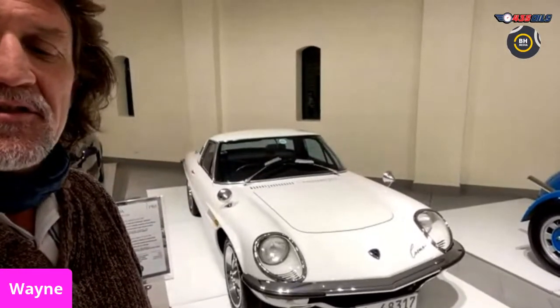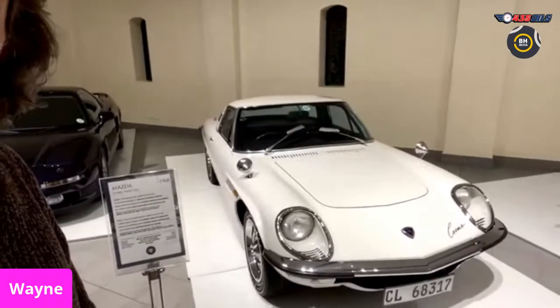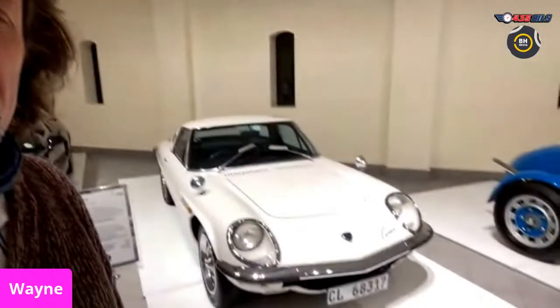Like that one, the Mazda Cosmo, a very rare beast. This is a Series 2, a 1968 car. Initially it had a 10A in. Most of the 10As were aluminium housing motors, but they didn't last long, so a lot of them have been replaced with 12As. Jay Leno's one's already got a 12A in as well.